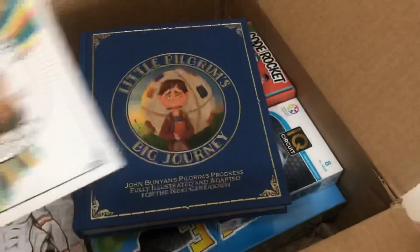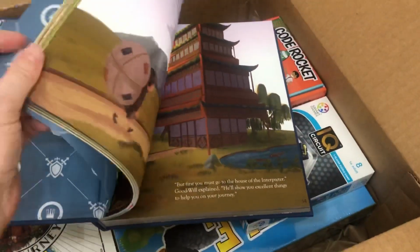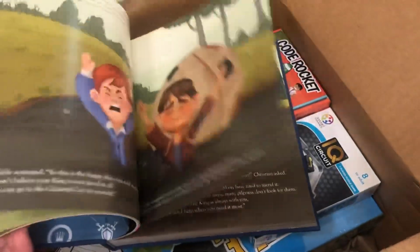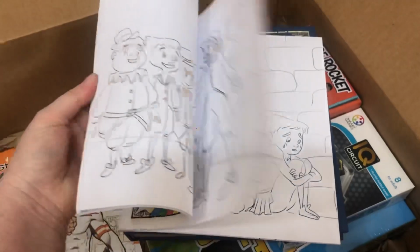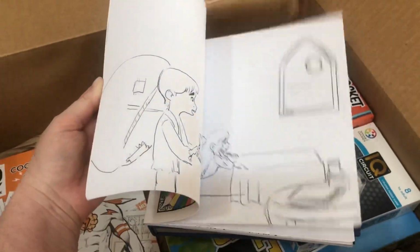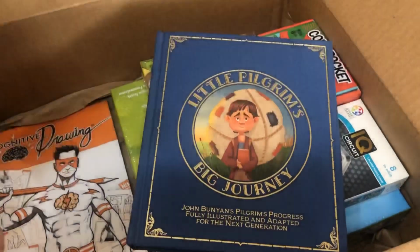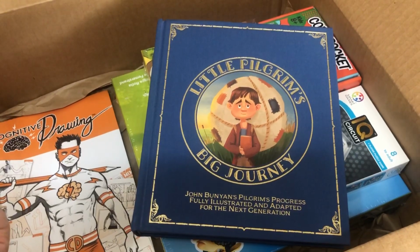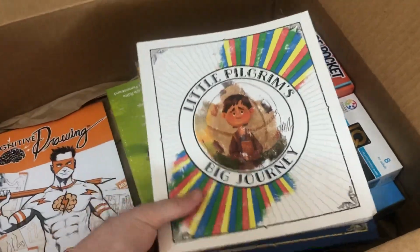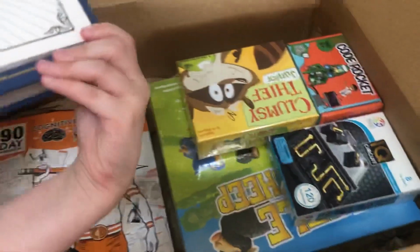All right, we've got Little Pilgrim's Big Journey. Ooh, this looks awesome. We've got the book, and, ooh, that's so pretty. And the coloring book to go with it. I love coloring books. John Bunyan's Pilgrim's Progress, fully illustrated and adapted for the next generation. Ooh, that looks so nice.